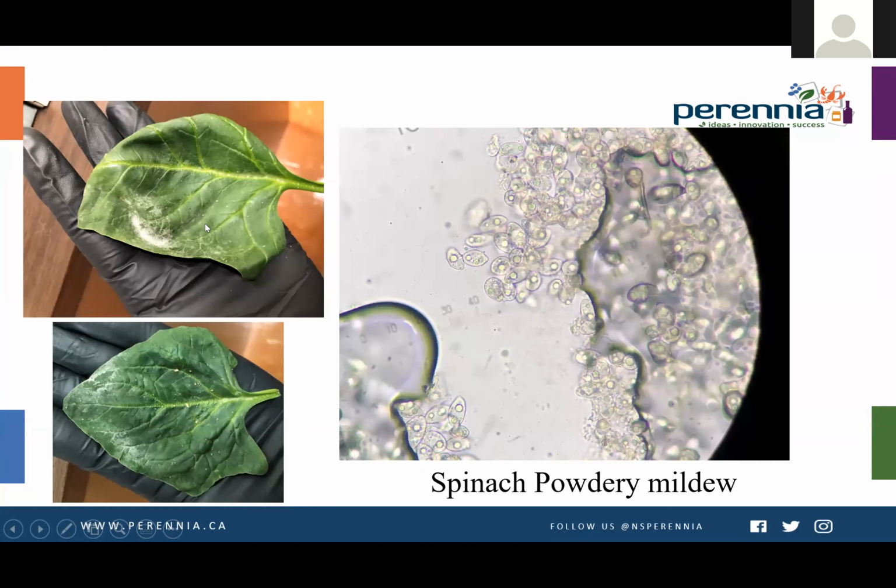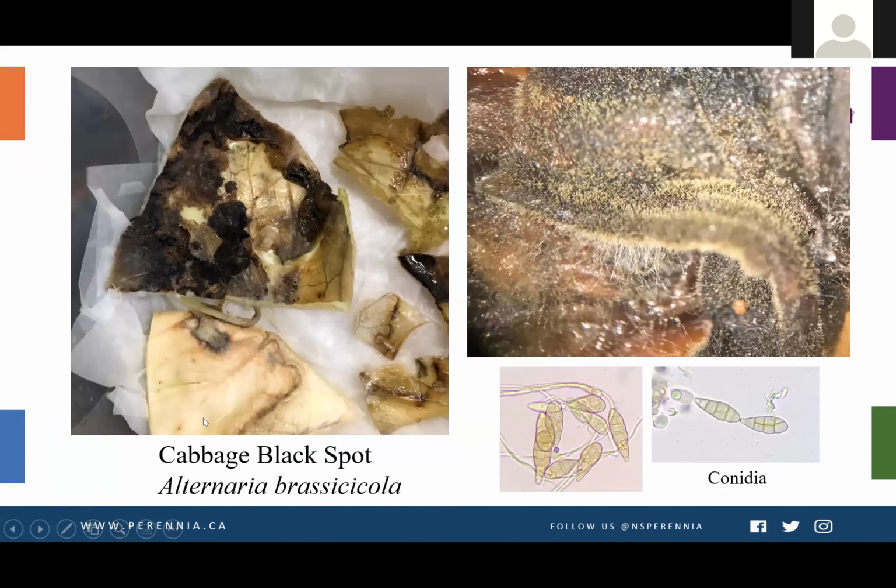In this example, spinach leaves were infected with powdery mildew, and the pathogen was already out. When I made the slide and observed it under the compound microscope, I could confirm the pathogen, which was spinach powdery mildew. One sample I received was cabbage. It was suspected to be infected with black spot, but there was nothing visible on the infected tissue. But when I incubated it for a couple of days, you can see the sporulation on the tissue. Then I made a slide, and I could confirm the causal organism based on the conidia morphology.